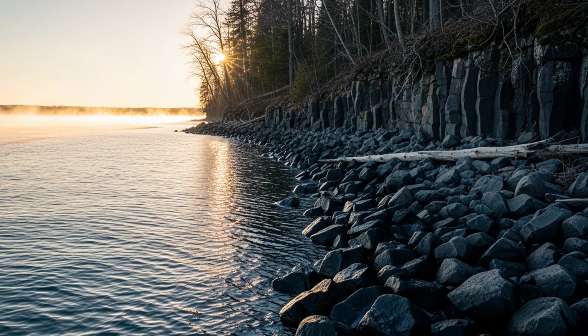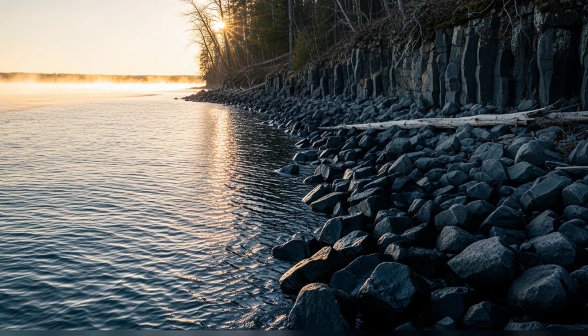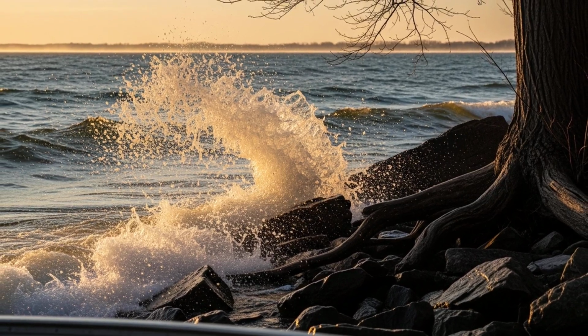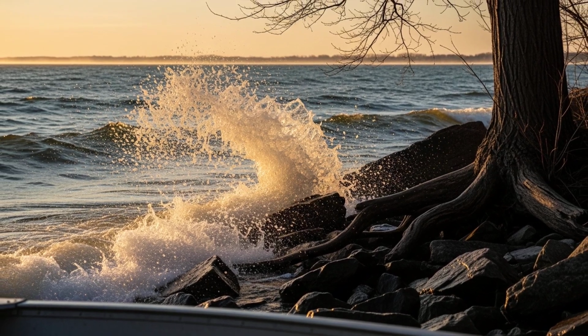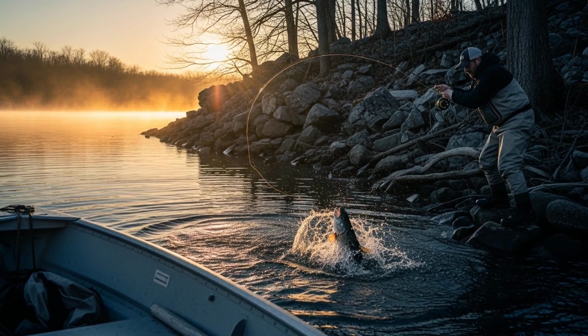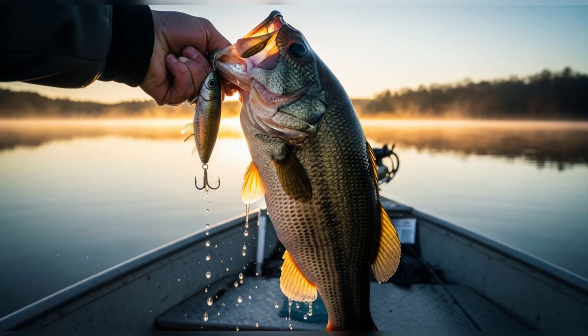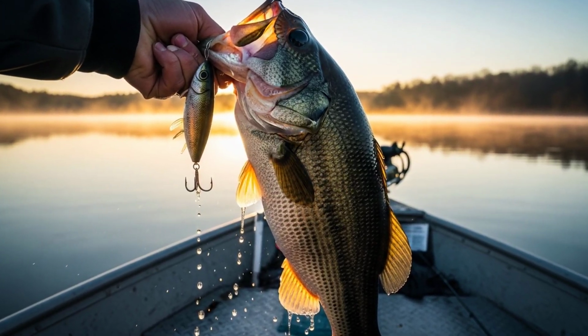You start looking for the boring, ugly, secondary points with dark rock. You start hunting for windblown banks in the late afternoon. You start focusing on the subtle transition zones. When you make this mental shift, you will stop wasting hours pounding dead water. You will realize that the structure was never broken, your understanding of the season was.